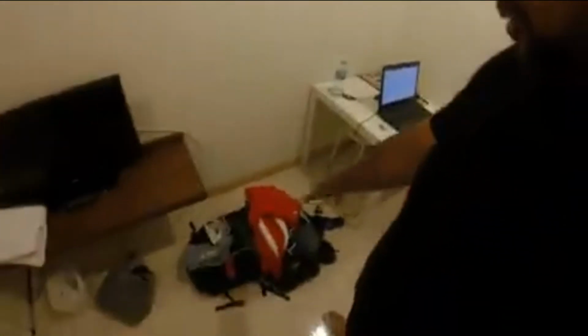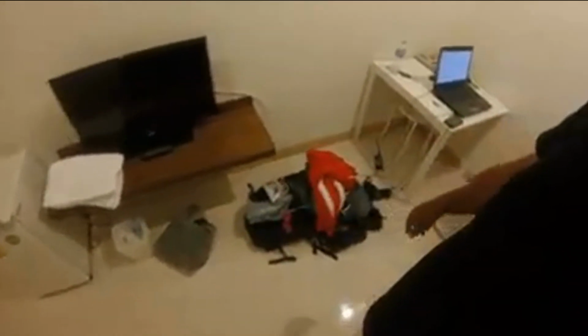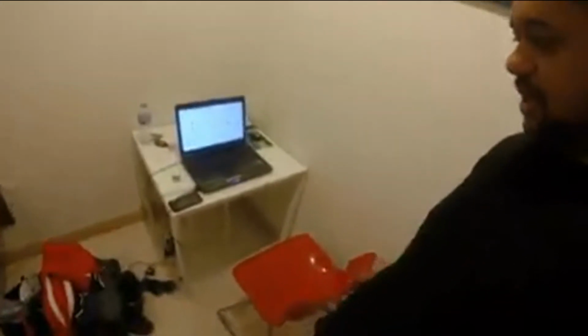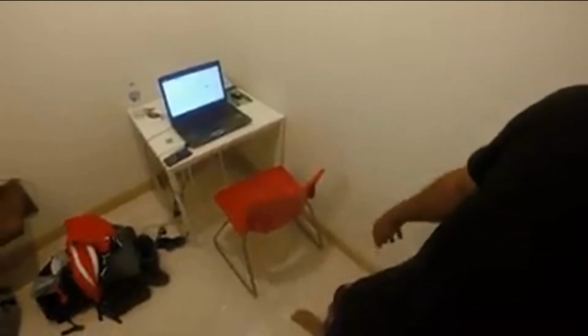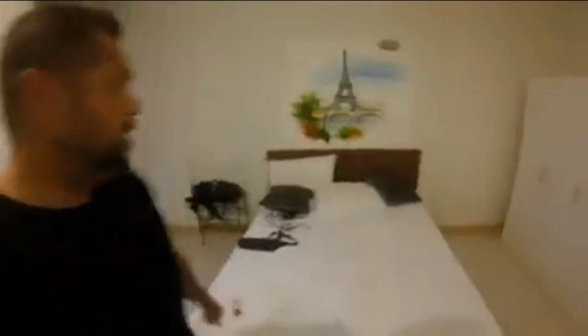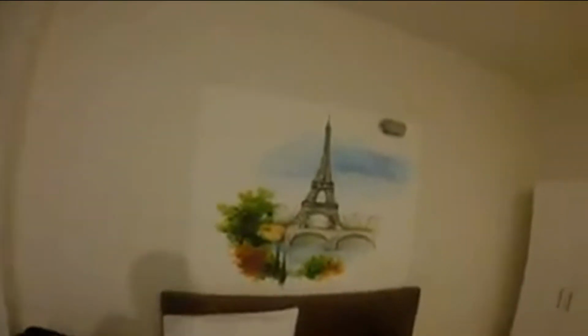This is like an LCD TV. I haven't even bothered turning that on. This is my clothes. I'll just put my clothes here. There's no desk or anything to put it on, so I'll just put it on the floor. This is just a laptop, and this comes like with a desk and that. So this is where I sit and do my work for the next 7 days, because I'm here for the next 7 days. This is just like a bed there, and a nice little portrait of Paris, Eiffel Tower. That's it, Eiffel Tower.